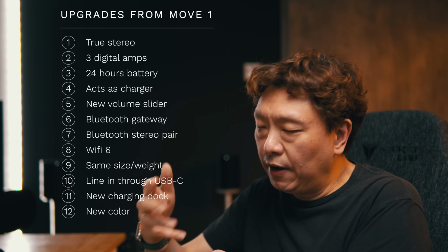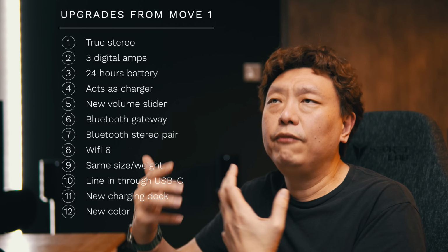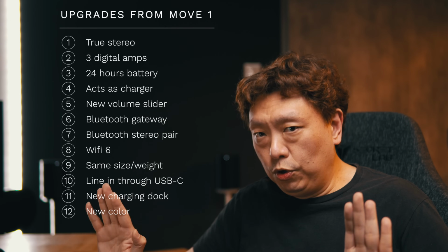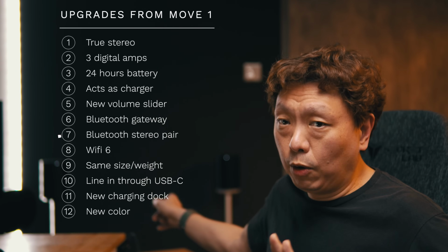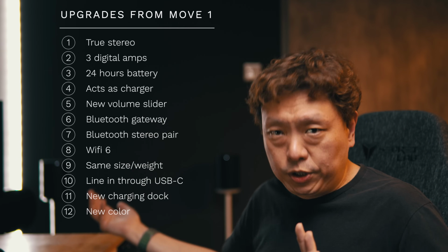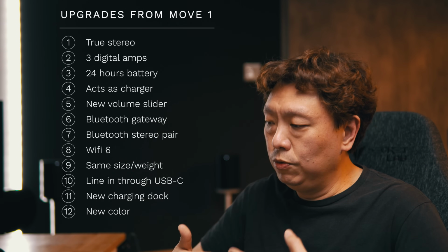And there's one function I believe, okay, I haven't tested it because it's not here yet, but if it works the same as the Era 100 or the Era 300, even in Bluetooth pairing mode, you are able to pair a pair of Sonos Moves together. I've set up the Era 100 as a stereo pair before using Bluetooth from a projector, and it was able to pair. The original Move 1 could not do that.